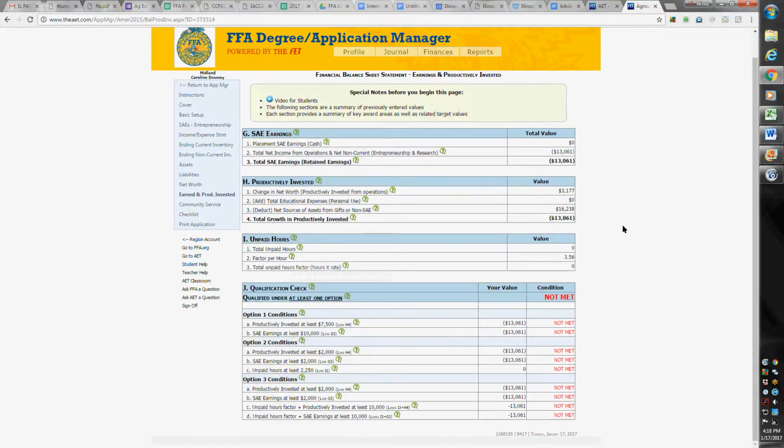Again, this is not a page that you can type into, but what I want to point out to you is you earn the American FFA degree one of three ways. You productively earn and invest at least $7,500, and you earn $10,000. That's one way. The next way is you productively earn, or you productively invest at least $2,000, you earn $2,000, and you have at least $2,250 unpaid hours. That's for an unpaid hours with a placement student.